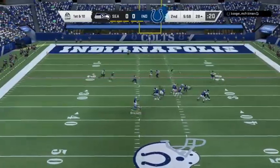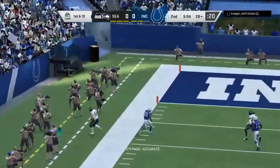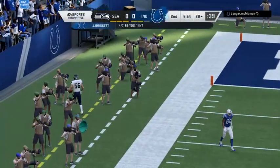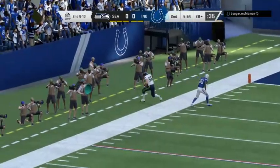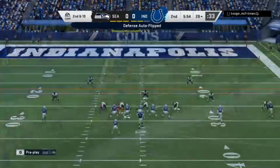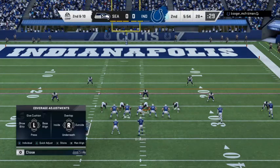Set to throw on first. And that is intercepted on the sideline. Wait, no. They'll say no. It was caught out of bounds. So this is just an incompletion here. So now they'll come up on 2nd and 10, once again from the 28.